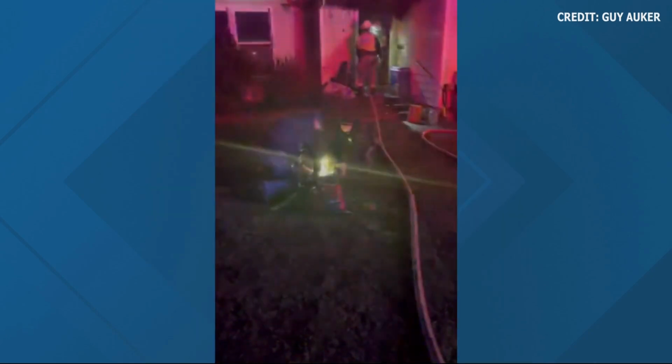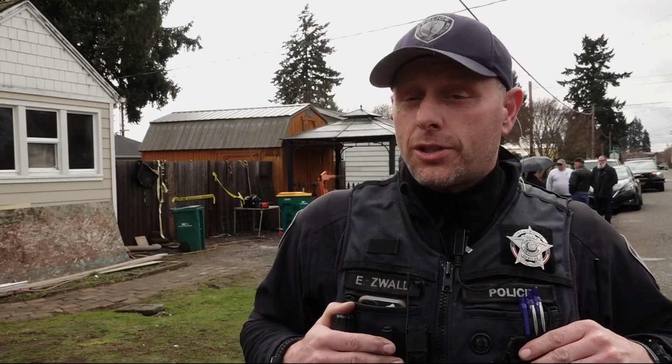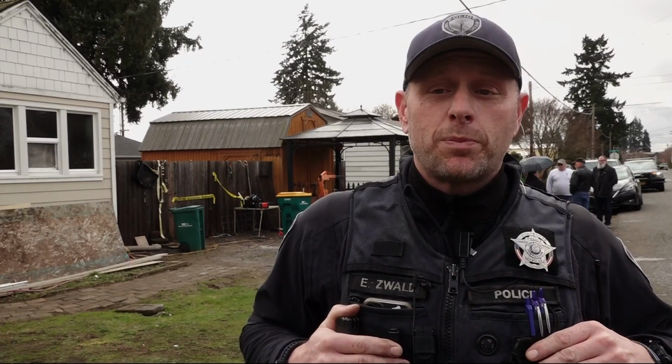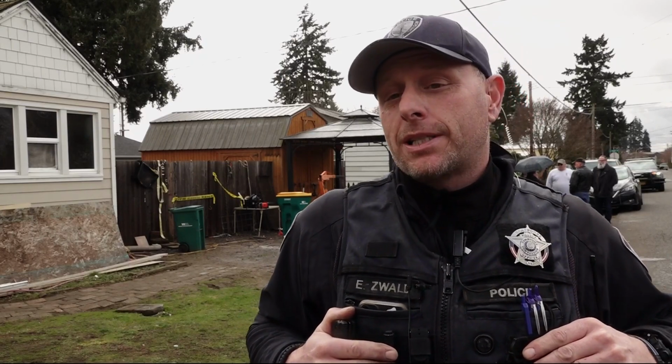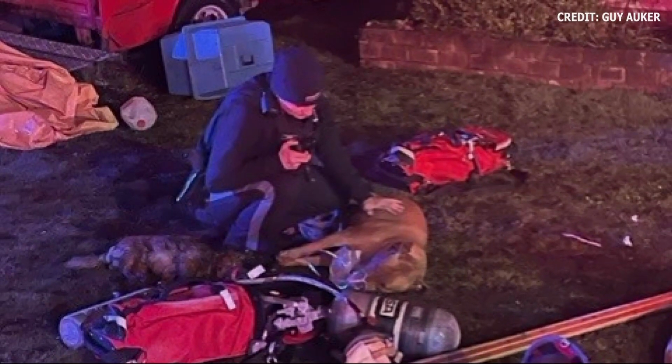A Scappoose family is grieving the loss of one of their 2 dogs in a house fire last night off 3rd and Oak Street. Here's video of Scappoose police officers in action, giving the surviving pit bull mix chest compressions and oxygen after being pulled out from the back of the burning home by Officer Eric Zwald. As soon as the first dog, the pit bull mix, was brought out, I worked side by side with the Oregon State Trooper that was also on scene, making sure that the dog was getting the necessary oxygen.